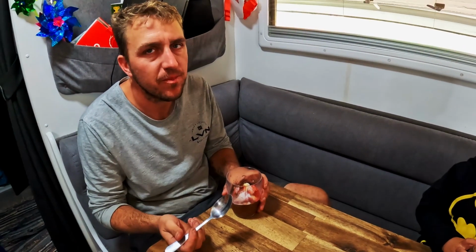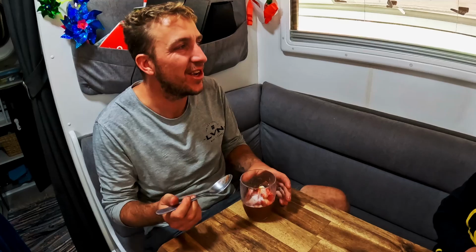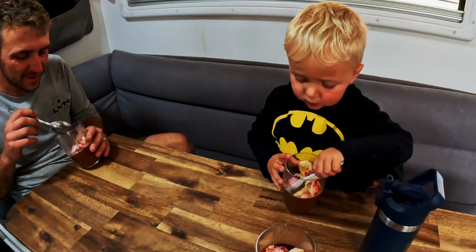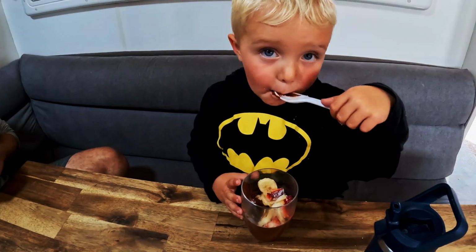Not bad for four-ingredient chocolate mousse, hey? It's good too because it's hot today. So good. We're back in shorts and t-shirts again. Yeah, it was cold this morning though. So this is nice and refreshing. Nice and refreshing, hey? Chocolate mousse with marshmallows.